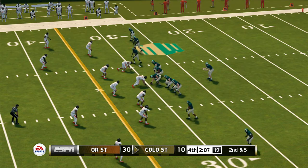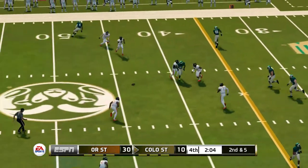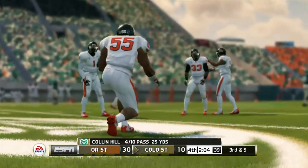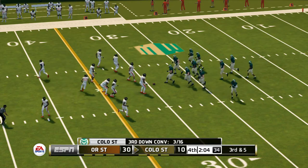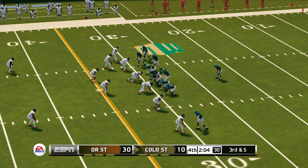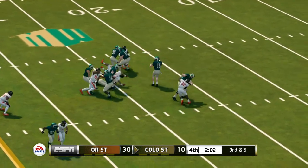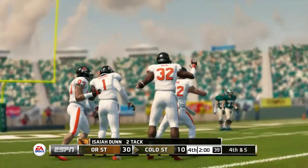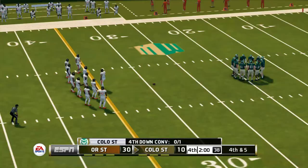In the shotgun and five wideouts. Fires that quickly, incomplete. It's third down and five to go. Ball on the 29. A little more than 2 minutes to go in the fourth quarter. On the throw, incomplete pass. Wilson was the intended receiver on the play. That'll bring up fourth and five.